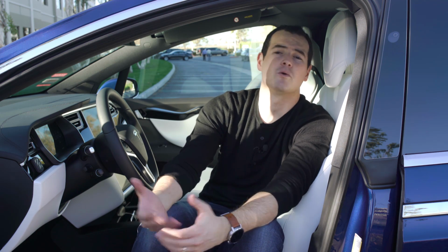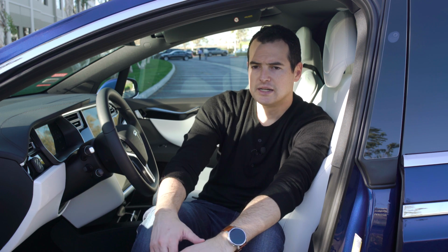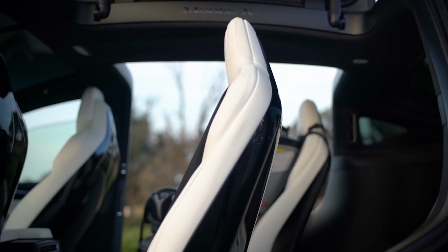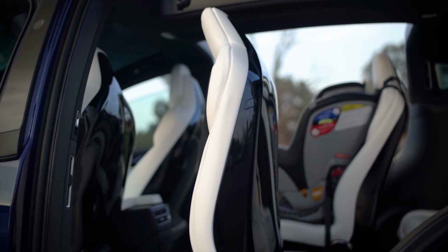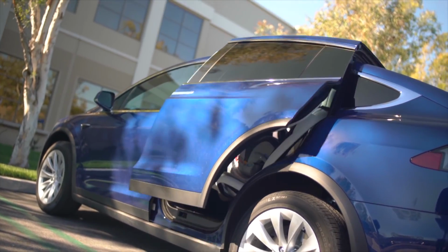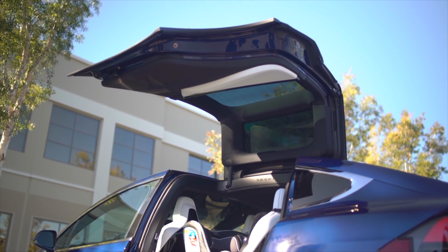So I wanted a car that could grow with us if we end up having a 3rd kid, that I could be able to have car seats installed. And I didn't have that flexibility necessarily with the Model S. So I figured, let's try the X. I'm a bit nervous about how those doors are gonna hold up. But I will say the doors have been working great, and it's really easy to get kids in and out. And that was another big reason that I wanted to get the X.